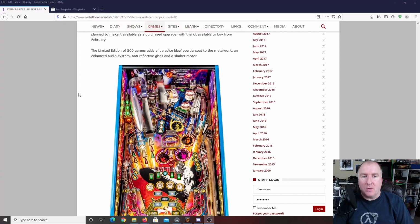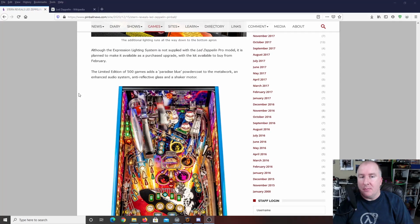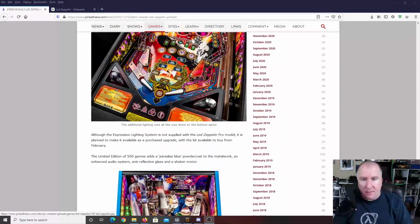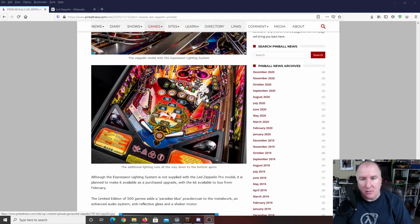Now, limited edition of 500 games for the Paradise Blue powder coat to the metalwork, an enhanced audio system, anti-reflective glass, and a shaker motor. So that, it looks very similar to the premium one. Looks like the area is more wood than anything else. I could be wrong. It looks different.